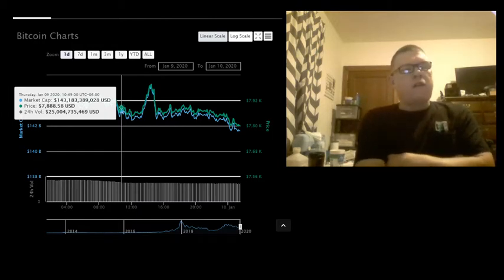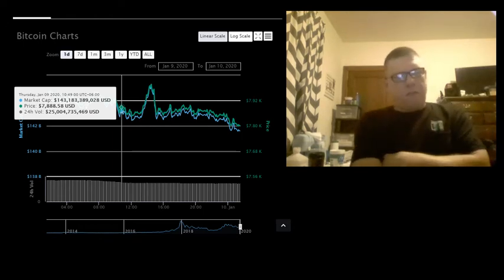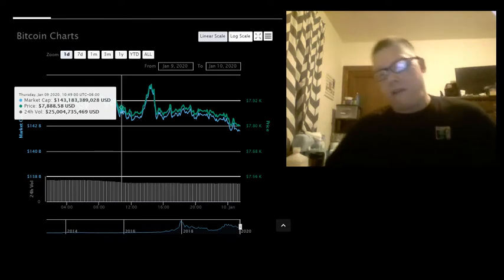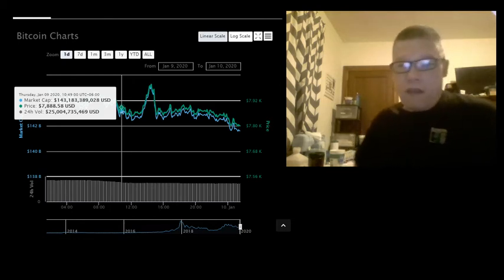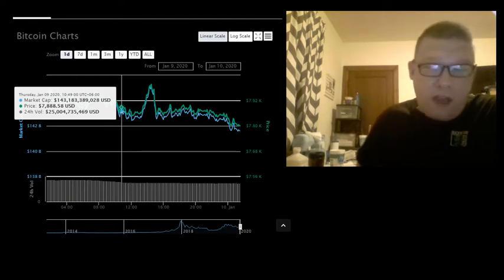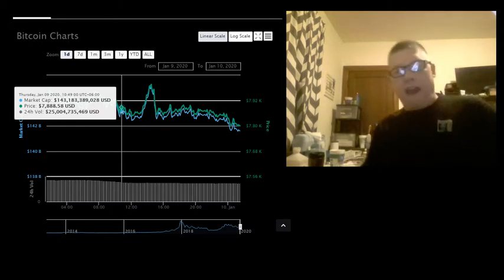All you're doing is putting money in these fat cats' pockets, all these people that have millions of dollars worth of Bitcoin. If you sell out just because Bitcoin tanks $400, if you sell your Ethereum or your Litecoin or whatever just because Bitcoin's tanking, you're putting money in the pockets of these fat cats who are trying to pick up your coins for cheap. So don't sell just because we're down right now. Right now is the time you want to buy.